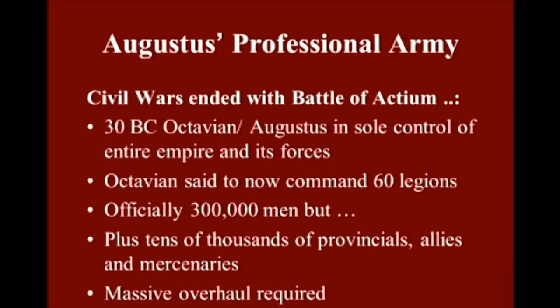He said that in 30 BC, the forces he had, his own army, plus those who'd now surrendered to him, who'd been part of Mark Antony's army, came to a total of 60 legions. Officially, that would be 300,000 men. There's 5,000 men per legion. In practice, they were probably all under strength, but it's still a huge force. Perhaps 200 to 250,000 men under arms, far more than he thought he needed at that point.